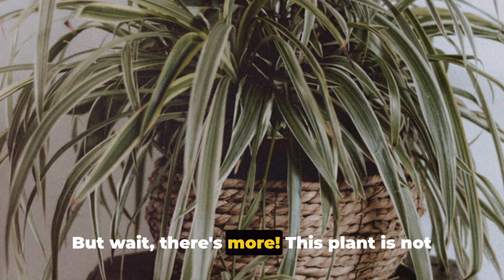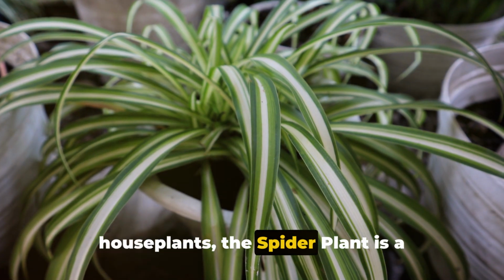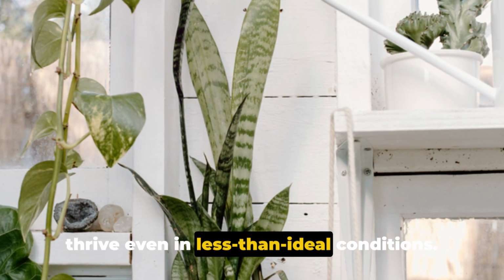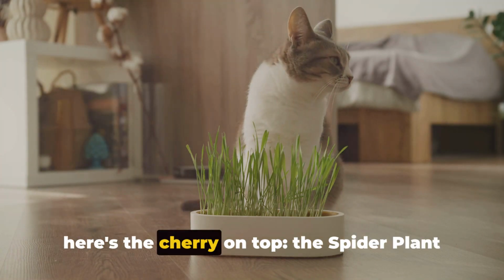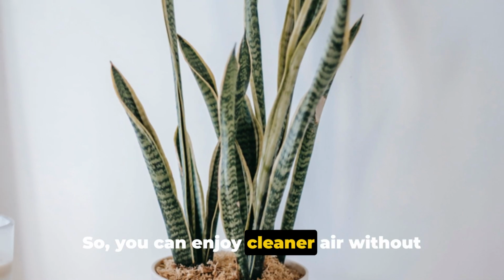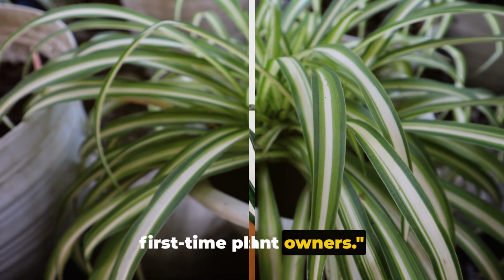But wait, there's more. This plant is not just for the green-thumbed among us. If you're new to the world of houseplants, the spider plant is a fantastic place to start. It's low maintenance, forgiving, and can thrive even in less than ideal conditions. And for all you pet owners out there, here's the cherry on top. The spider plant is non-toxic to cats and dogs. So, you can enjoy cleaner air without worrying about your furry friends. The spider plant, a great choice for first-time plant owners.